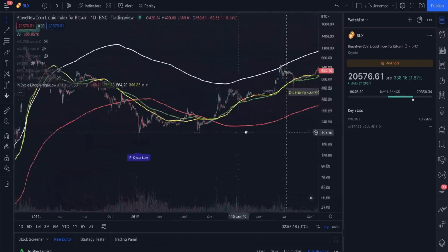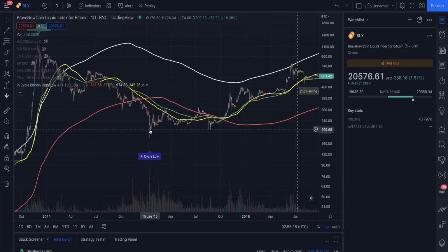Now, what if we go back further in time to what happened in 2015? Again, we have the Pi cycle low coming in. And again, we see a situation where it took a long time to recover. So this happened in January, and we just had a lot of sideways action for the price of Bitcoin, ranging between $200 and around $300 for months and months on end. In fact, it took almost a year before we really saw a breakout here for the price of Bitcoin.